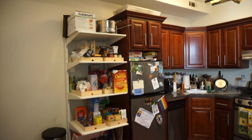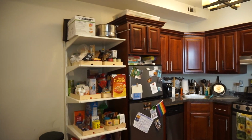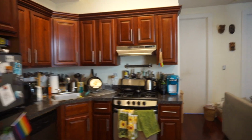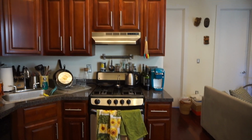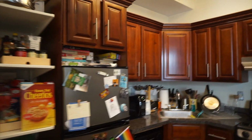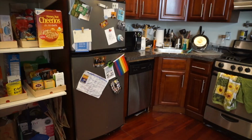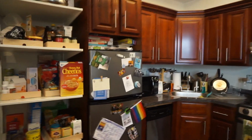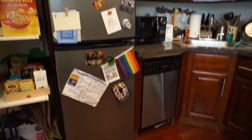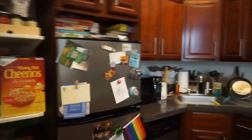It's so funny though, because my roommates still have this shelving unit. They had this before I came. I moved in about 6 months ago and they've been living here for like 2 years. So we have stainless steel appliances. We have a dishwasher, which everyone knows is coveted in New York City. We've got a lot of cabinet space in my opinion. And then we have our fridge, which I believe is standard size, but I'm not sure. I can't recall, but it's pretty large to say the least.